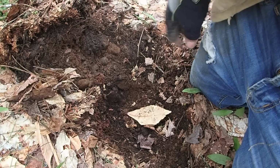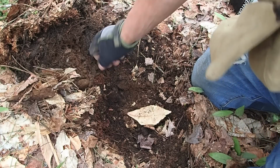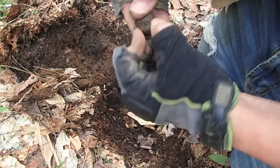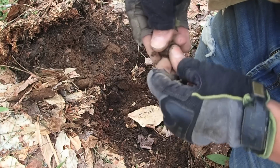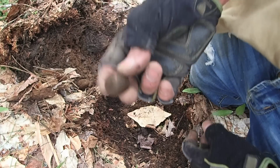Well, we just had a beautiful signal, and thought maybe it was going to be a good coin, but alas, it's the infamous ox knob. These went on the ends of ox horns to keep them from mauling people.